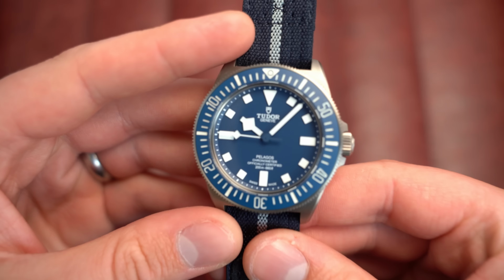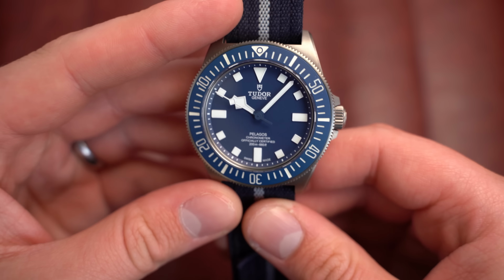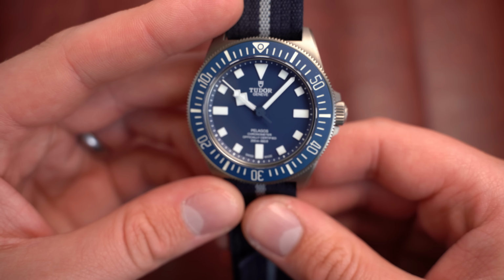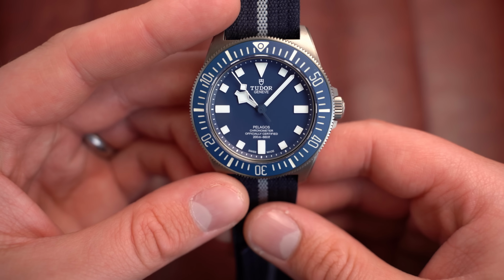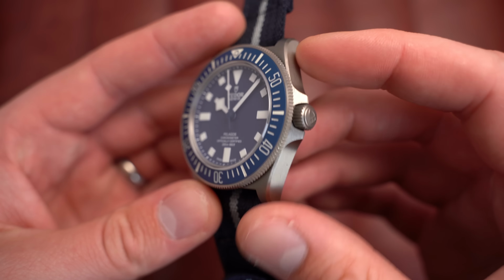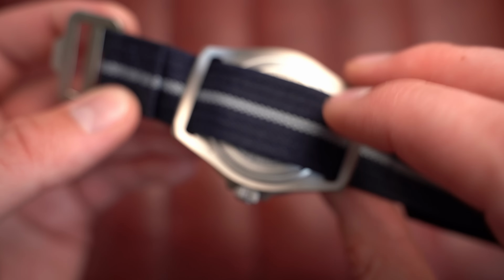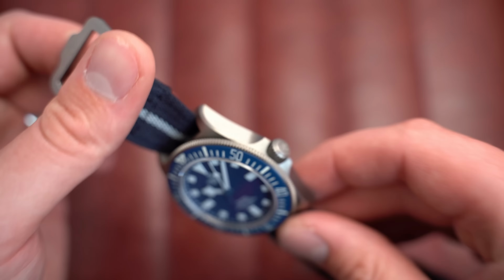Now for the Tudor Pelagos FXD, this is the Marine Nationale 22. So the reference is /22 for the first year they were released. This one's from June 2022 with its box and paperwork. Classic titanium Pelagos FXD case, which have these big, bold, fixed spring bars, so do keep that in mind.